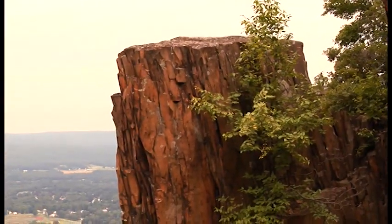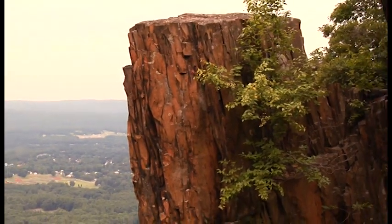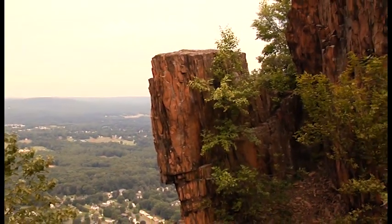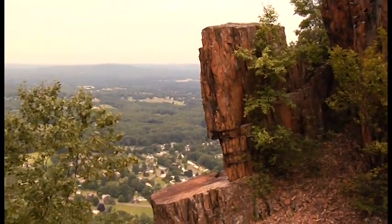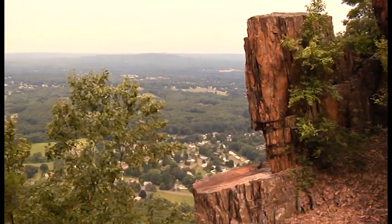Now we've come to one of the most striking among the basalt formations along this ridge, an example of what's known as a pillar, formed from lava that hardened in a column as it rose through a hole or shaft in the softer surrounding earth. That softer rock was long ago eroded away, leaving the harder basalt column exposed.